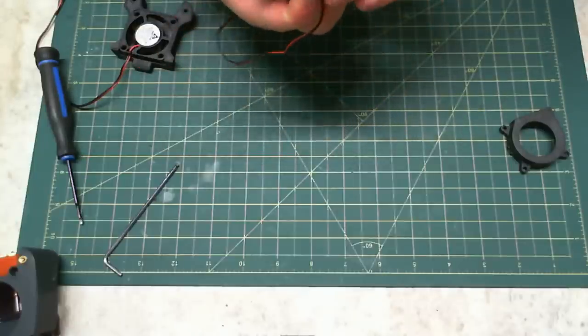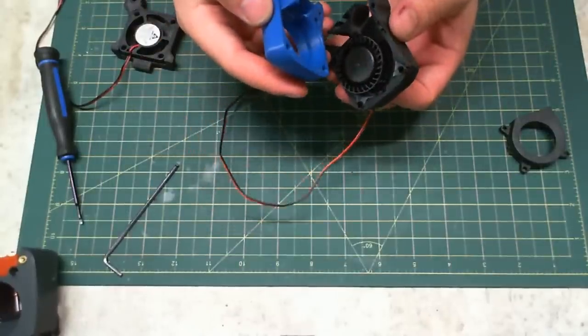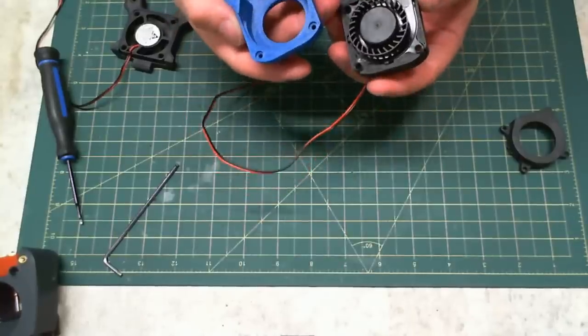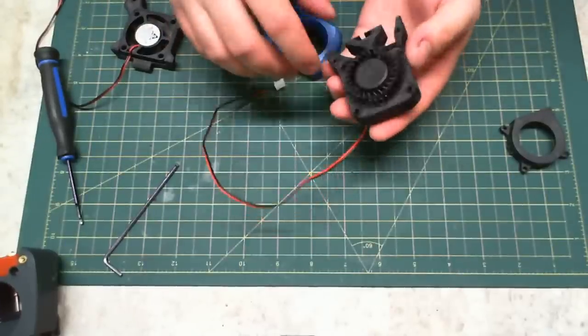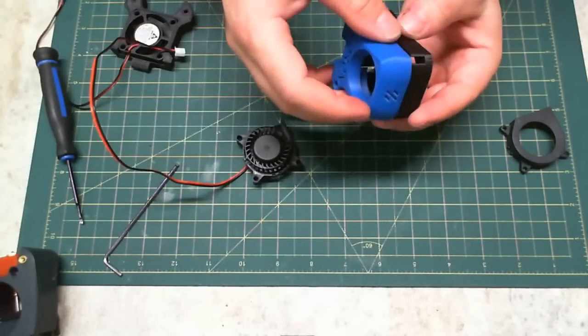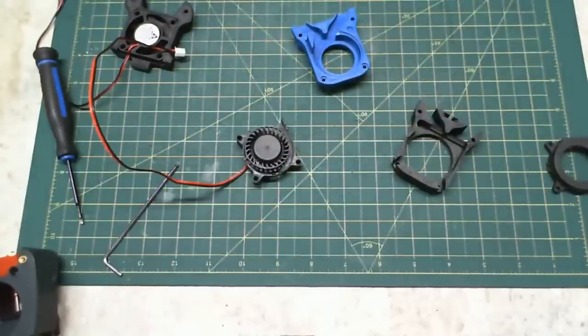I think I'm good. Maybe not. Let's see here. So that goes there. That covers that. Yeah, so they fit together fine. Okay. Yeah, I think we're good.